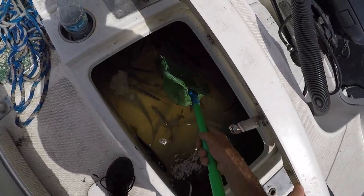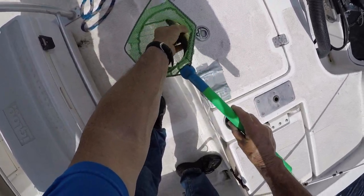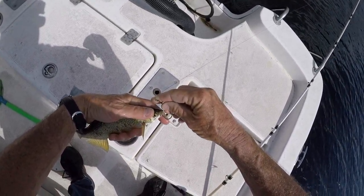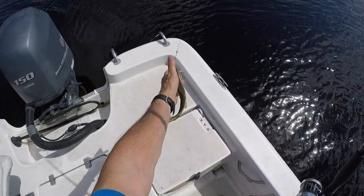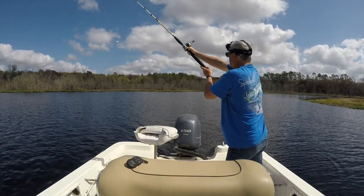Okay, I like a pretty big shiner. There's one right there. I like a pretty good-sized bait for the float rig. Hook him right through the lips. Slide a little rubber band down there. Okay, there he is right there. Okay, chuck him on out there.